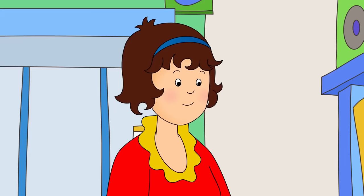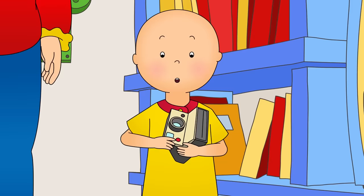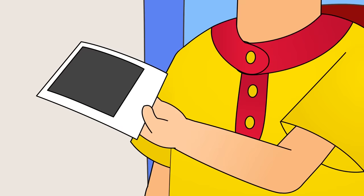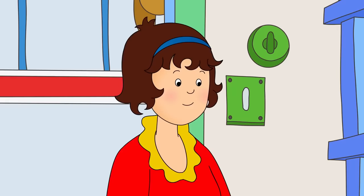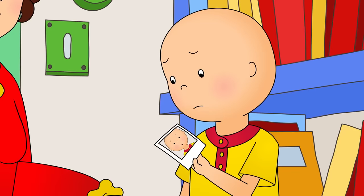Hey! You found our old camera! Oh no! Did I break it? No, Caillou. It's meant to do that. It's all dark! Just watch. Caillou watched as the photo changed. It wasn't dark after all. It was a picture of himself.